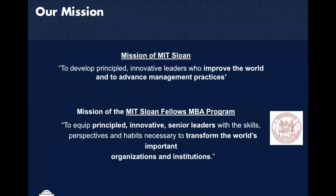So the mission of the MIT Sloan School of Management is to develop principled, innovative leaders who are going to advance management practices and improve the world. And with that, the MIT Sloan Fellows MBA program falls into the greater MIT Sloan community in its ability to equip principled, innovative leaders with the skills and perspectives that they need in order to transform the world's organizations and institutions. The Sloan Fellows MBA program brings to campus some of our most senior leaders, and the opportunity to study here for a year gives you the opportunity to not only connect with a cohort of Sloan Fellows, but also get to know and network with all of the other students in the other programs here at the Sloan School.